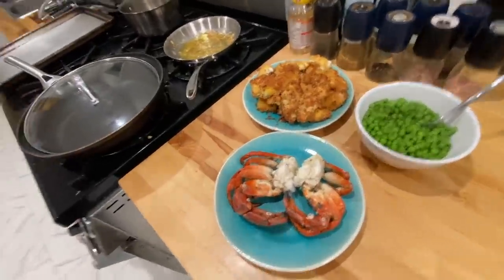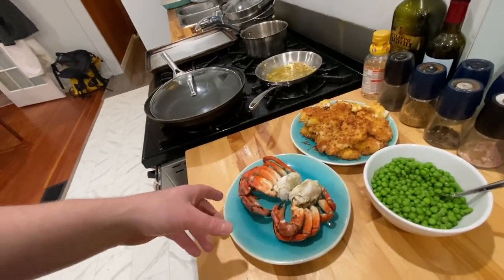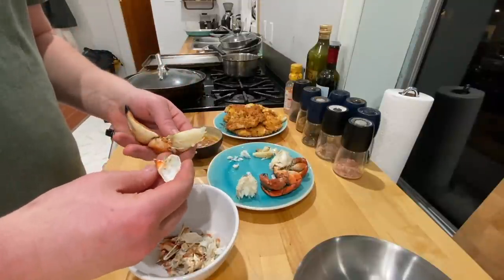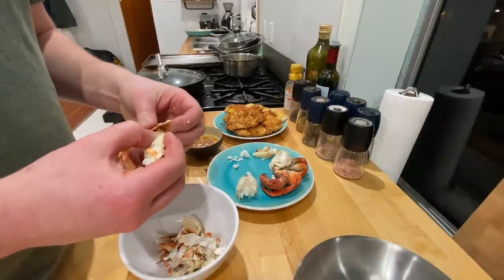Isn't that pretty cool? Got the sole, the crab, garlic butter, and beans. Looking pretty good. Pretty good.